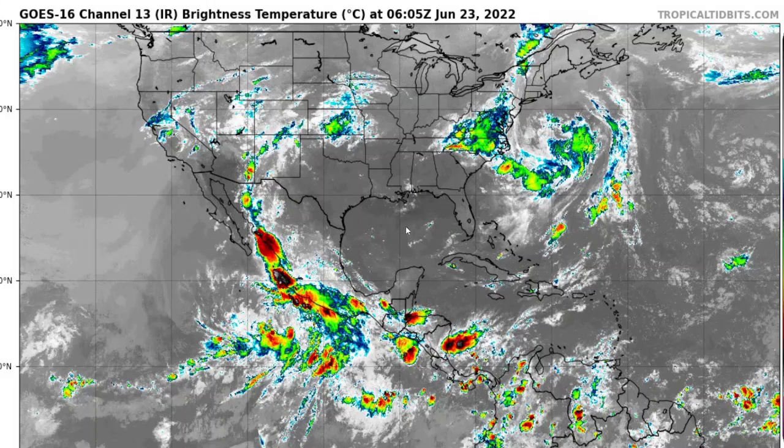Otherwise pretty quiet across the Gulf, the Bay of Campeche, the Caribbean, and all the way up through most of the western and central Atlantic. Very quiet here, and that looks to remain the case all the way through at least July 1st. So that is some good news across these areas.